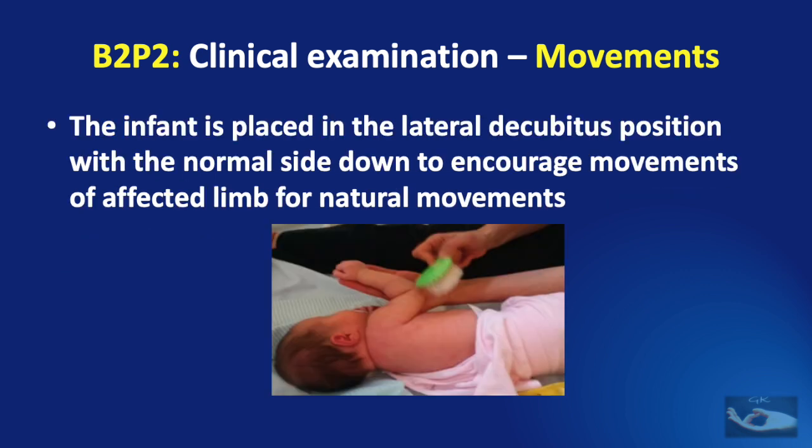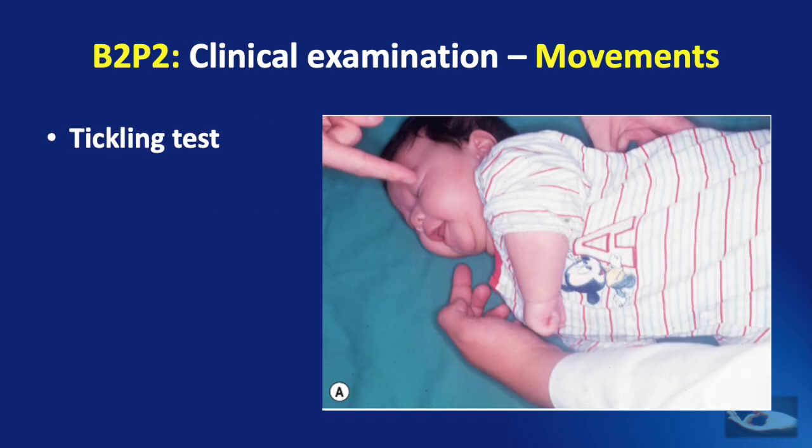To encourage more movements from the involved limb, the infant can be placed in the lateral decubitus position with the normal side down. This way, the movements of the affected limb can be assessed. Tickling the infant may also encourage movements in the affected limb.